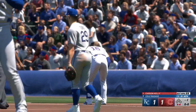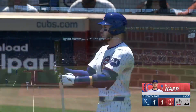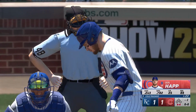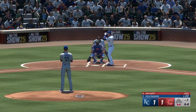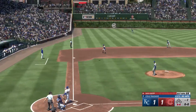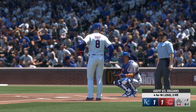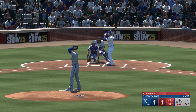Batting next, the left fielder, Ian Happ. Ian Happ up to hit. Former first-round pick out of the University of Cincinnati. Grew up in Pittsburgh. Ripped, but it curls foul. Two down, bases empty, but 1 run across. Bottom half of inning number 2.